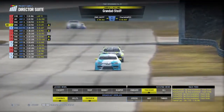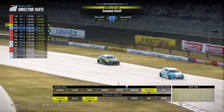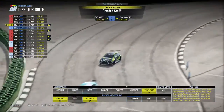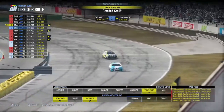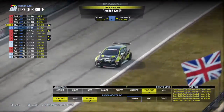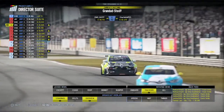Let's see. Charlie's still in front of Andy, battling out for that last spot in the top 5. Grandad Steve a little bit wide there through the chicane. He might lose a little bit of pace as they come across the line. He's still in that slipstream though, only 6 tenths behind. And as I say, Jay lost a lot of time that lap.